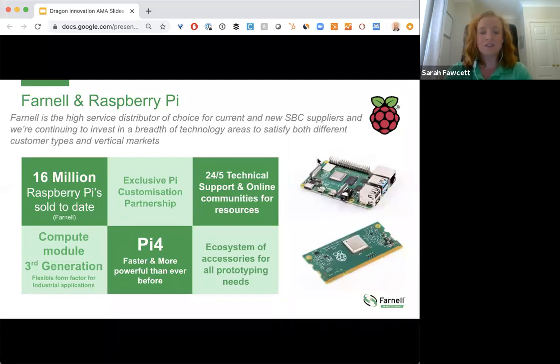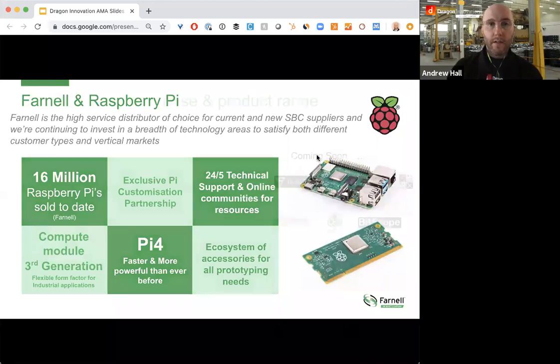We stock all different types of versions of Raspberry Pi to date, and we have a diverse ecosystem of accessories as well, which enables users to build devices at home or at a professional capacity or in education and commercial uses as well. Cool. And I think I got one more slide.